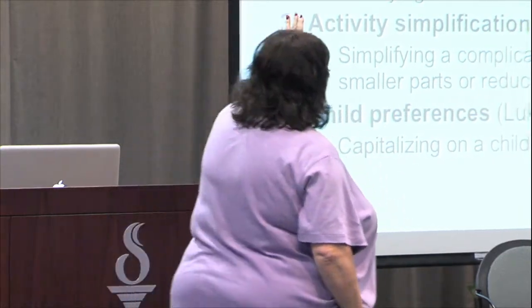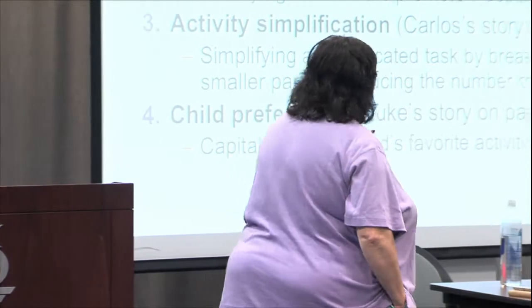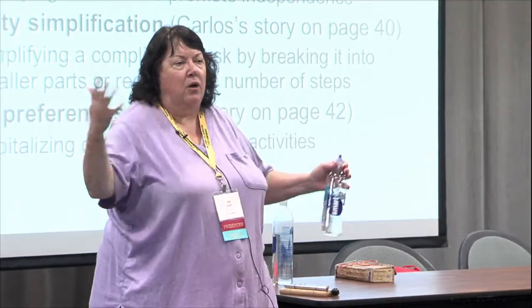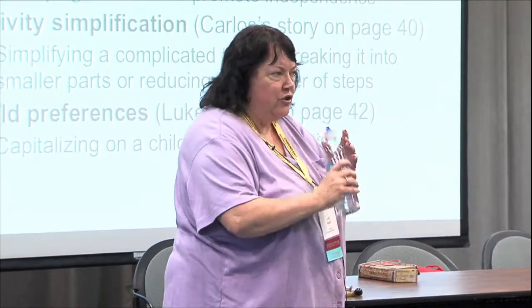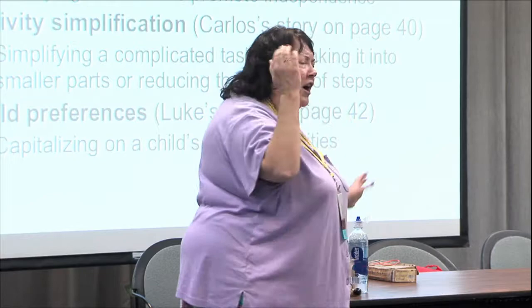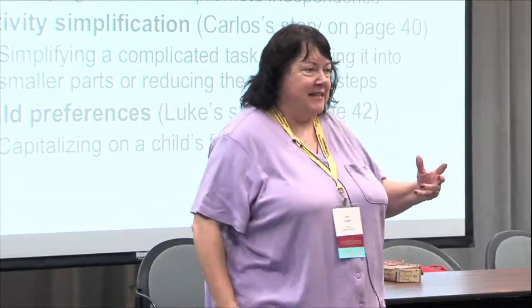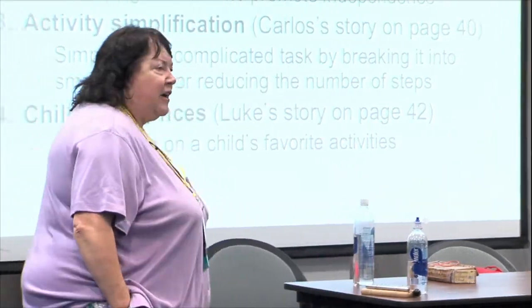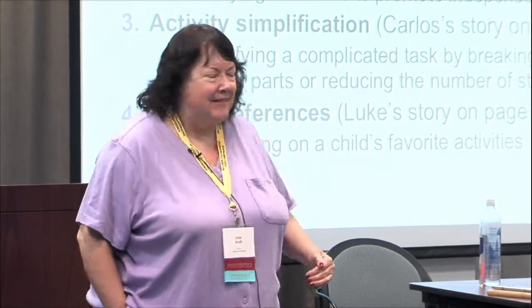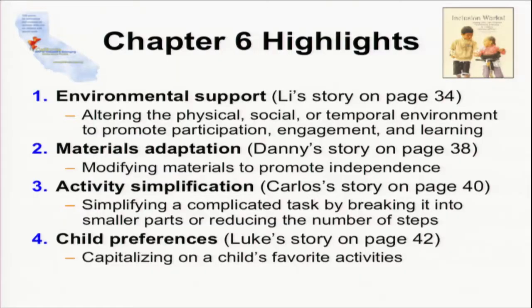What's interesting is this is also the order in which they did focus groups and had teachers talk about what they had done to successfully include children. And this was the order in which they talked about things that were in fact successful. The number one thing was environmental support. That is not as complicated as it sounds. It's just altering the physical, social, or temporal environment to promote participation, engagement, and learning.